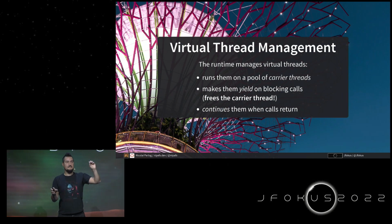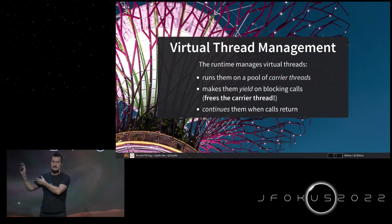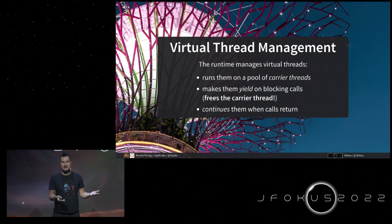So you have a virtual thread, and as soon as it does something that is blocking, the virtual thread thinks, oh, I'm sitting in this blocking call, waiting for the database. But what the runtime does is it takes away the carrier thread, which is then free to do something else, and parks the virtual thread. Later, when the call returns, it can put the virtual thread together with a carrier thread and send it off to do more computation.